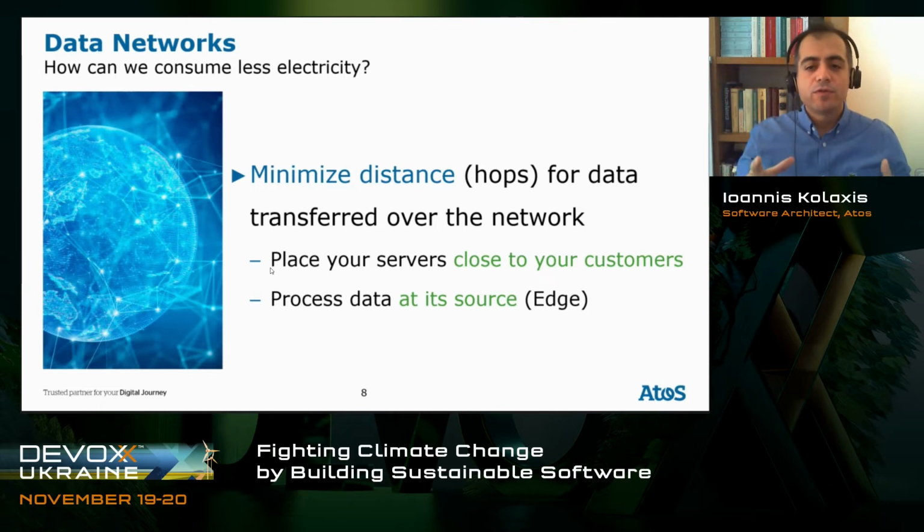It's even more efficient when we don't transfer our data, but instead process them right at their source, at the edge. So don't transfer your data if you don't need to, but instead process them right where they are being generated.